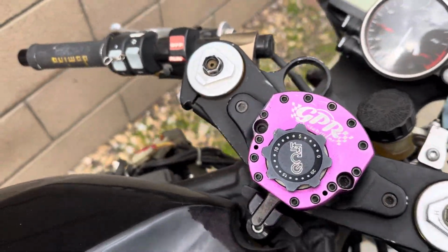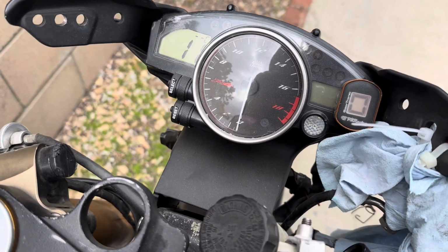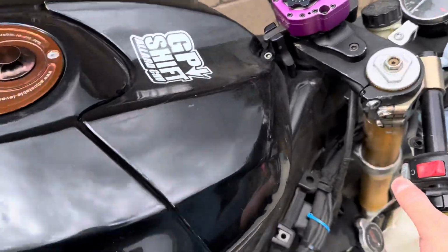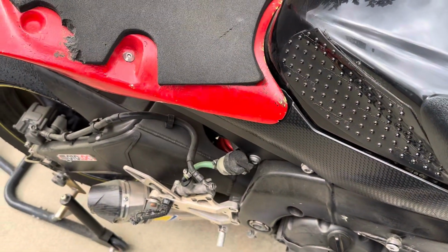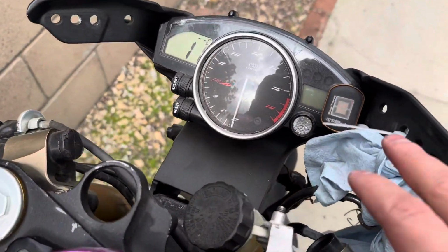It doesn't run right now just because it's been sitting. Like, it has charge, but my buddy's gonna have to go through the wiring, and maybe the fuel pump's bad, but yeah, it won't even start. But gear indicator.